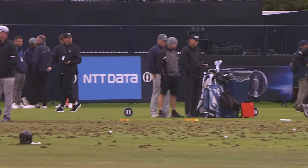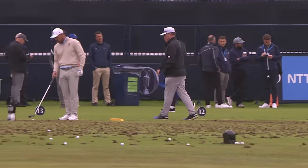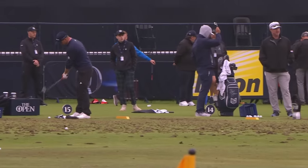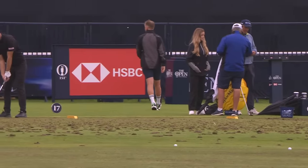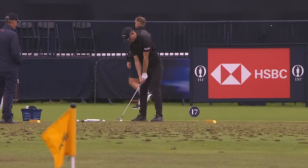It's almost like the range just got another lease of life, isn't it? Guys coming out, of course, because it stopped raining. They've all been waiting for it to stop. And Bryson is back out, still smacking drivers. Ooh.